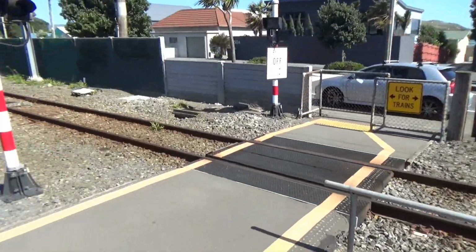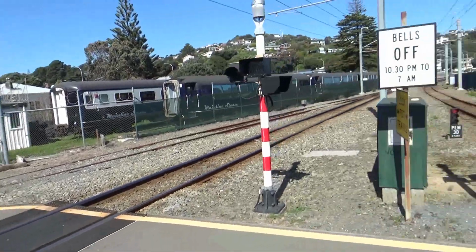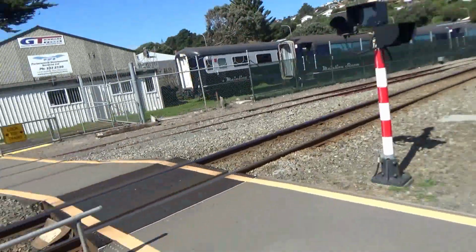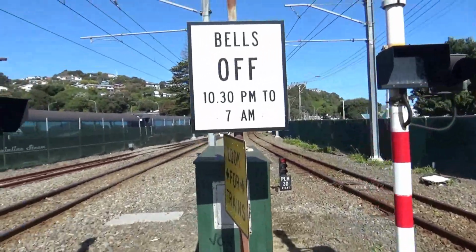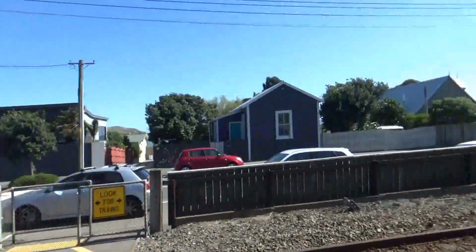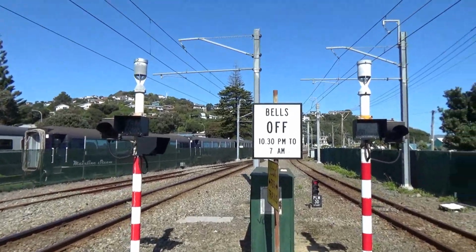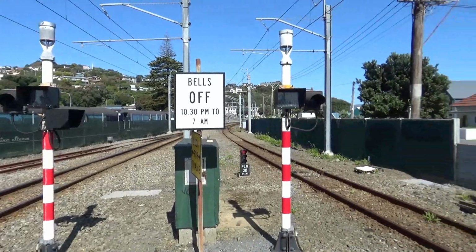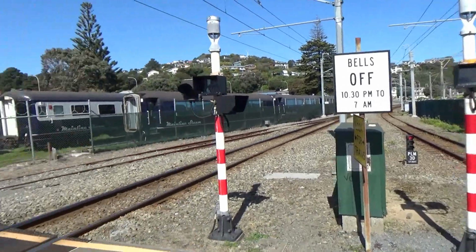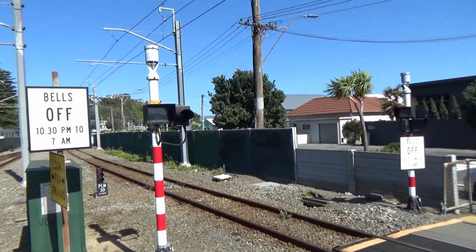Now, if the timetable is correct, it should be a northbound train first on this side, and then the southbound train on this side. It's off peak at the moment, early afternoon, so there's only so many trains, and they'll be quite short trains. Oh, and the other thing you can see, this crossing does still have bells off between 10:30 p.m. and 7 a.m. due to the close proximity to the houses here. A lot of crossings these days are doing away with bells off settings because they put the E-bells onto a quieter setting. That's not the case here, but we should find out when the trains come through how loud the bells are actually ringing, and whether or not they've still got their original ringing speed or whether they've been slowed down.